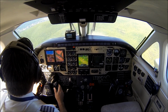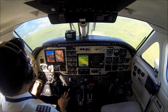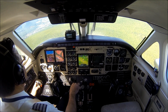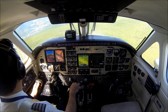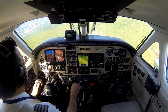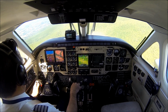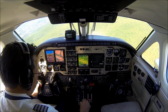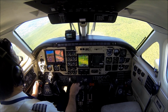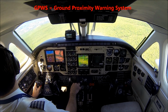Approaching the field now from the east. Actually, we changed plans. We're going to go for left downwind runway 11. Flap speed, flaps approach, speed checks. We may get some terrain warnings from the GPWS.